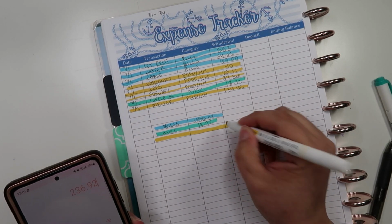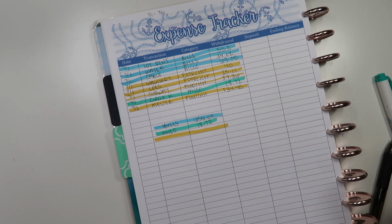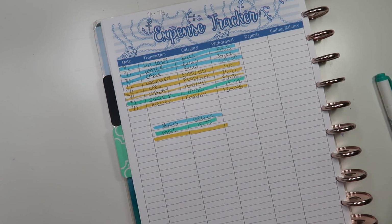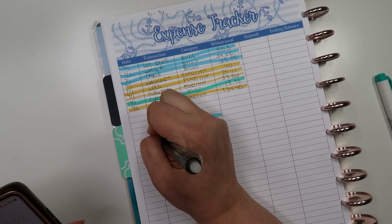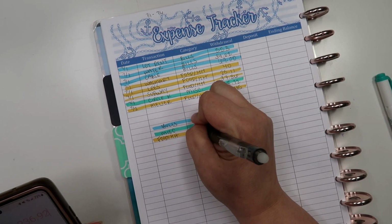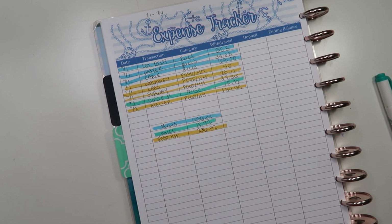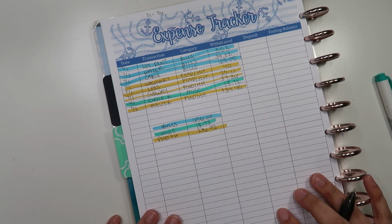Okay. We didn't have any spending on the 3rd or the 4th in our typical budget, but you will see some transactions for our sinking funds. So for food and household, that first week, or those first 4 days, we spent $236.92. So yeah, we are already digging in deep into our grocery budget here.